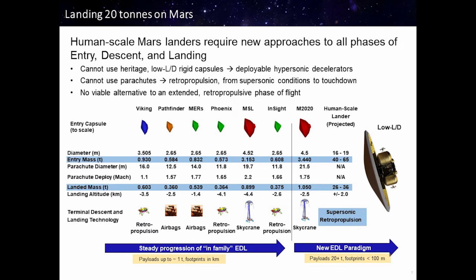With the low masses that we've landed so far, up to 1 metric ton, we're able to use parachutes or retropropulsion in the way of sky crane or airbags or propulsion under the lander to slow us down and land us softly enough. But for humans, we'll need a larger decelerator to take more advantage of the thin Mars atmosphere.